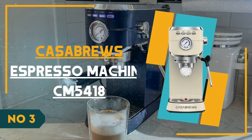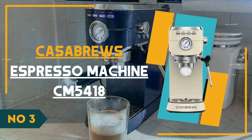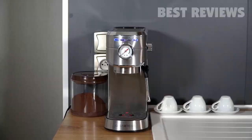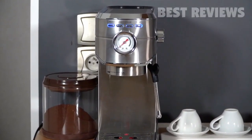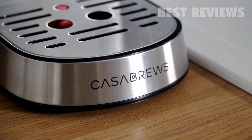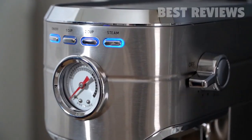Number 3. Casa Brew Espresso Machine CM5418. Considering the very reasonable price point, it's impressive off the bat that the Casa Brew Espresso Machine CM5418 has a sturdy metal construction.